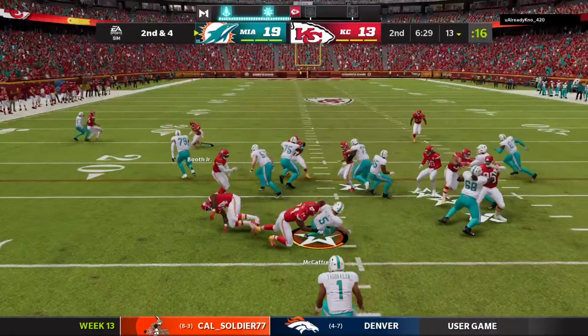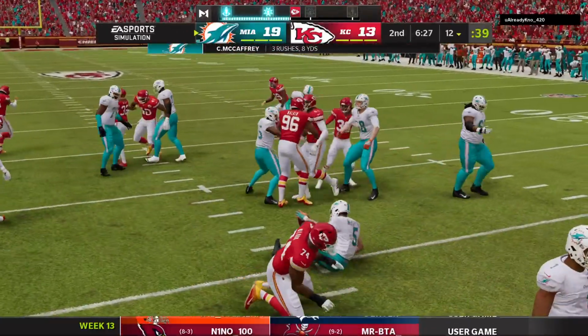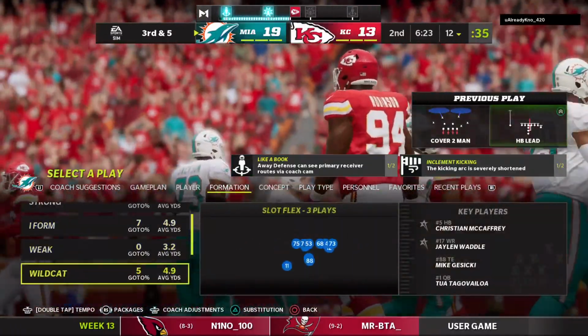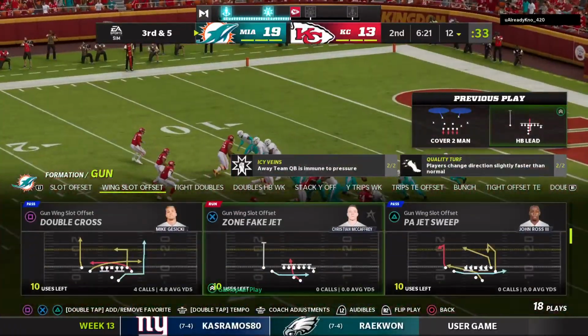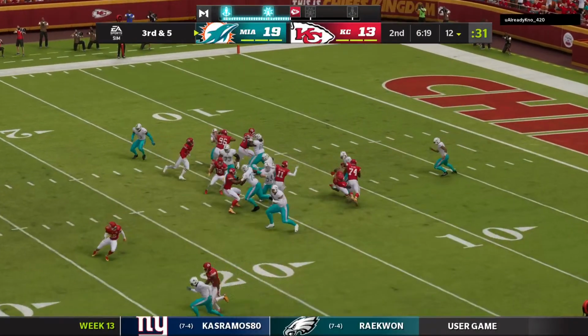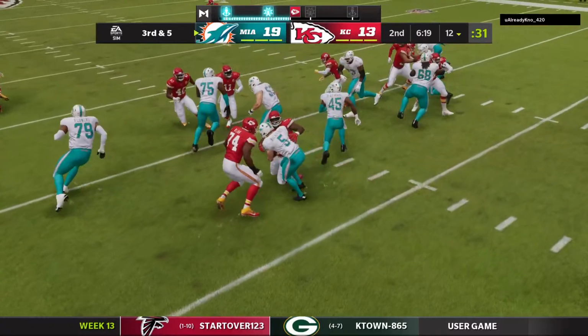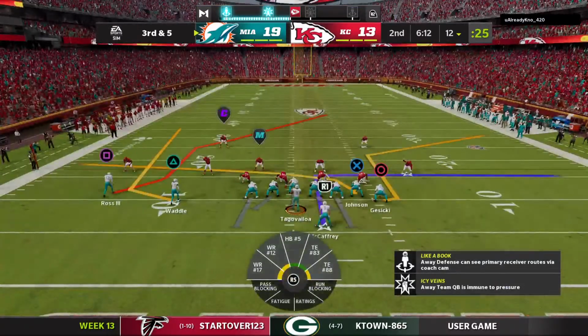This is McCaffrey on the give, and he is met in his tracks behind the line of scrimmage. Call that a loss of a yard, and things get a little more difficult here, 3rd and 5. And that's what I'd like to see out of this defense, a little fire, a little toughness. It hasn't been the best first half for them, but they did do a nice job there, forcing a loss on that play.